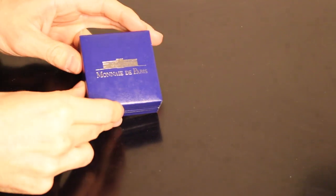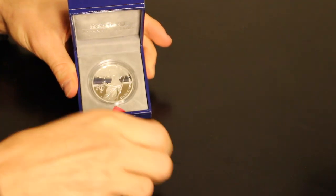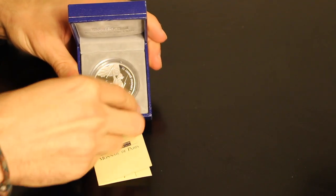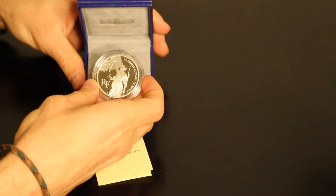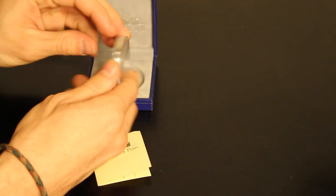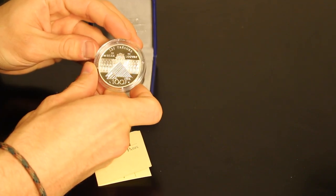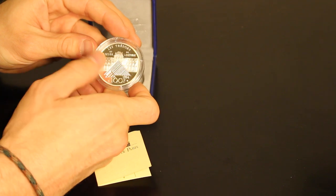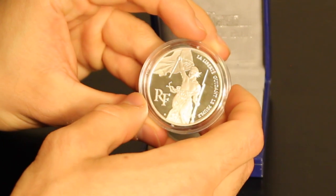All right, next up we have some French commemorative silver. Really, really nice little box it comes in. Of course, has a nice little COA. And of course, the coin itself. Now, this coin is a 100 franc commemorative and it commemorates the Louvre Museum in Paris. Really beautiful coin design, very, very intricate. And this one's from 1994. Isn't that a nice little design over there?